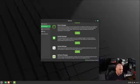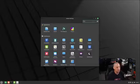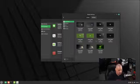We also have quick launchers to the update manager. Now, I just installed this brand new version of Linux Mint. There's probably not many updates to take. We have the system settings. So you can think of this as essentially your control panel. And this is where you can do things like play with the backgrounds, which are the same Linux Mint wallpapers I think we've seen before. It doesn't look like anything new.